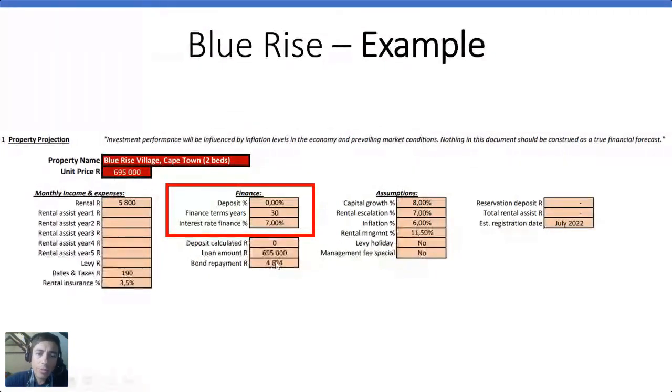The finance term is 30 years. The only reason they use 30 years is because they want to try and show that it's going to be cash flow neutral or slightly positive. And then they use an interest rate of 7%, which is fine. Guys, that's what prime lending is today. But I can tell you now that once the economy recovers, that's going to shoot up to 9.5%.